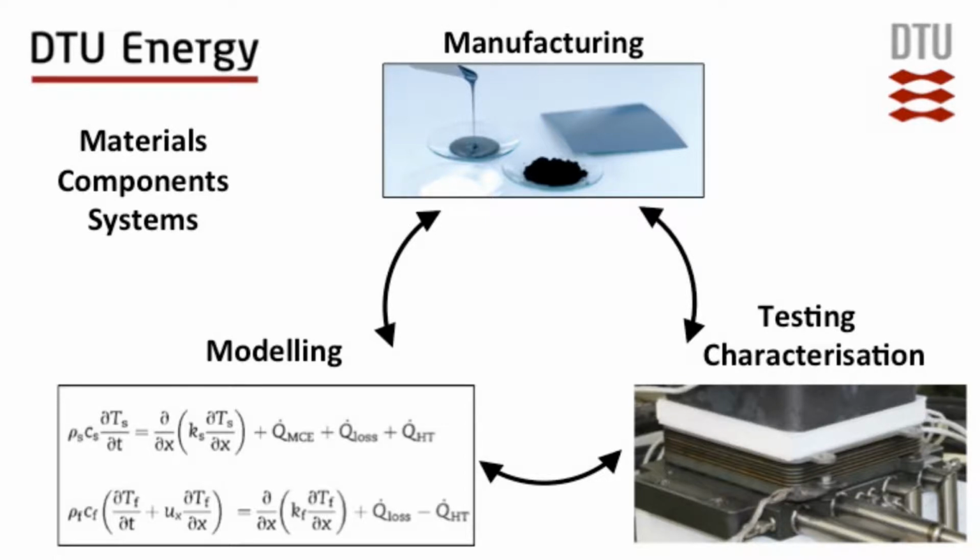So we have very, very skilled colleagues dealing with manufacturing and processing, especially the ceramic processing of ceramic fuel cells and ceramic electrolysis cells. They develop and they produce some of these cells, pass them on to colleagues that do testing and characterization, both electrochemical testing, but also microscopy. And by this we know much about how it was produced, how it performs, and what the microstructure is looking like, because that's very important for the performance.